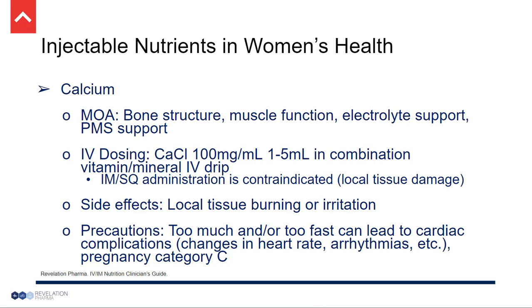And the most common side effects would just be local tissue burning or irritation, depending on the tonicity of the IV drip. And then primary precautions: too much and or too fast can lead to cardiac complications. Since calcium is critically involved with the heartbeat and contractions of the heart, changes in heart rhythm, arrhythmias, etc., could be possible. But again, that's usually with too much, too fast. So again, it's just too much of a good thing. And it is notably pregnancy category C.